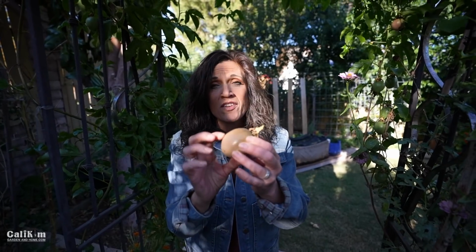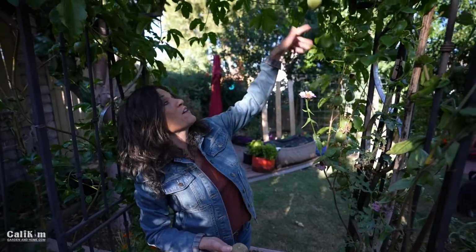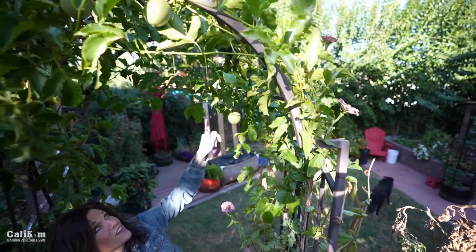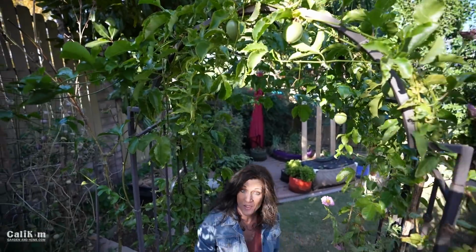It kind of cracked open a little bit, but I'll bring it in the house, let it shrivel up a little bit, and then we can eat it. So loving the passion fruit. We've probably got about 15 or 20 here. And this vine is growing like crazy. Look at all these beautiful passion fruit. So pretty excited about that. They haven't taken any wind damage, so they're looking really good.